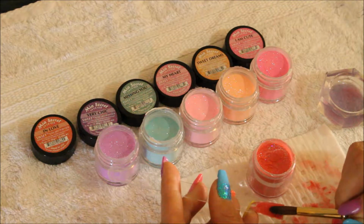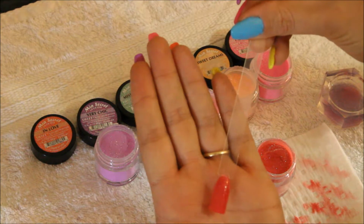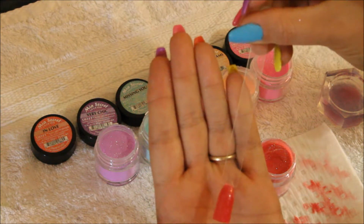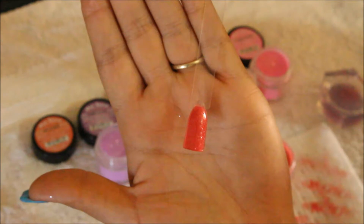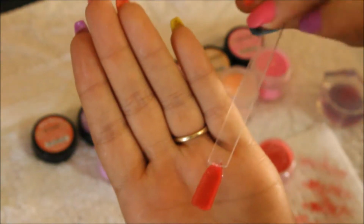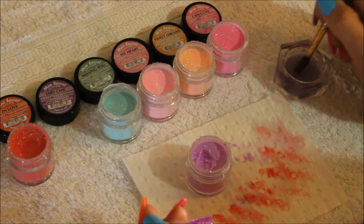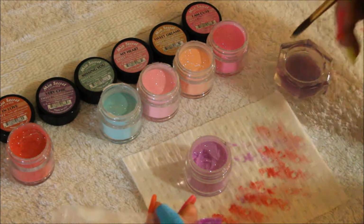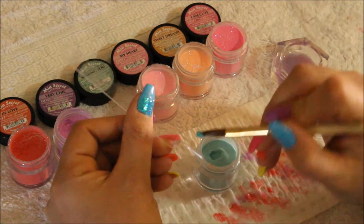Again, Mia Secret is so creamy and smooth. I feel like on that side it just does not do justice to how sparkly it is. Compared to in the pot, it's super sparkly, but on the stick like that it doesn't look so sparkly. Regardless, it's still gorgeous and it has the sparkle to it. At some point I've bumped the camera and was doing it all out of shot, but anyway, continue on. The sparkle is so pretty.